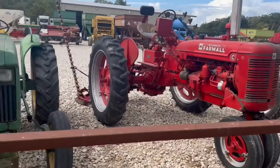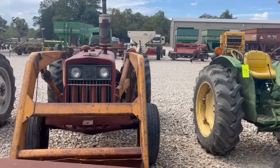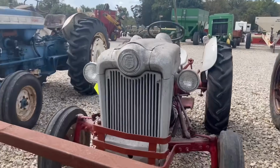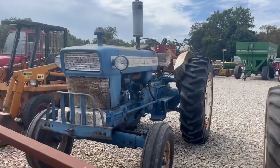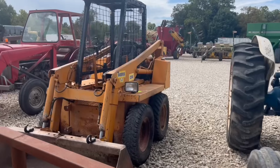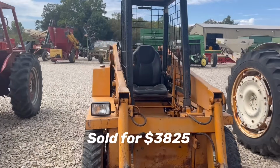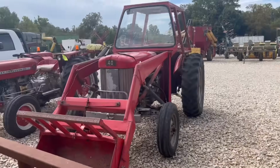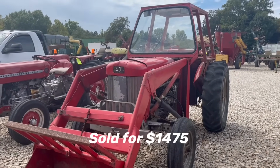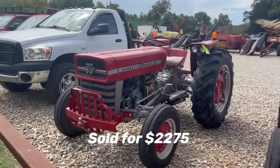John Deere 950 diesel. Got an IH 444 gas with a loader. Got another Ford Jubilee. Got a Ford 5000 gas. Got a little Thomas gas powered skid steer. Pretty good running little deal there. Got a couple of Masseys as well here. Here's a Massey Ferguson 40 with a loader on it. Got a pretty clean little 135 as well. Those are always pretty popular tractors.